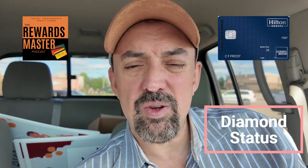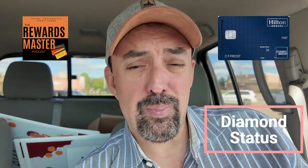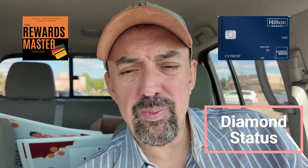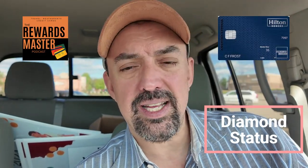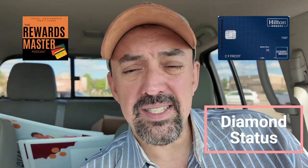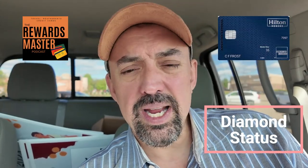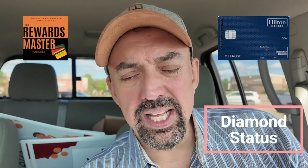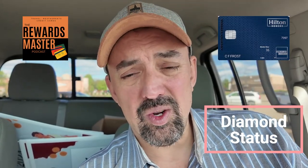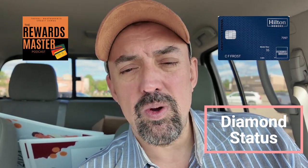You also get into their lounges if you're staying at a hotel with a lounge. It's just really good. You get extra points, of course, and the earnings multipliers. I haven't really gone over those. They're pretty good. You get 14x plus your status bonus on Hilton stays, 7x on things like flights and restaurants, and 3x everywhere else. But I'm not really emphasizing that because that's not why I keep this card. If it was just those categories, it wouldn't be worth it at all to me. But that Diamond status is primo.